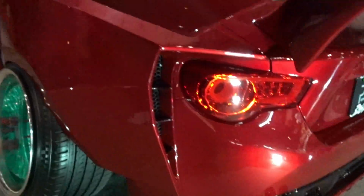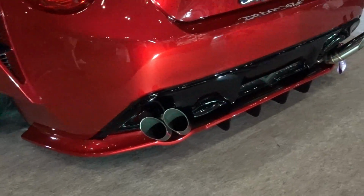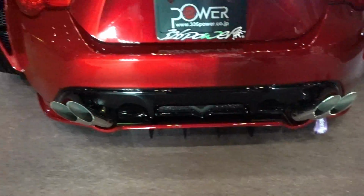But this kit also, just like the V-Lane kit, has to be super low to the ground. Otherwise, it just looks really weird. It'll look like it's floating. The back end will be too high. But that's why they have such crazy ground effects, like this rear diffuser. Without it being that low, it would look like the car is floating.